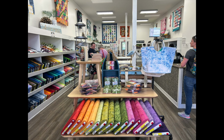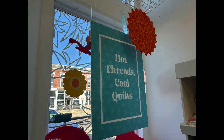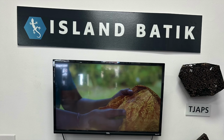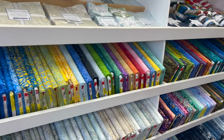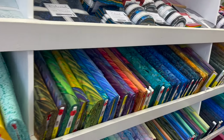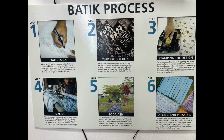Batik Boutique is a store full of captivating, vibrant prints and a tropical setting getaway. Each yard of fabric is still printed through the age-old tradition where the design is stamped with intricate wax molds, hand-dyed, and cured in tropical sunlight. These bolts are truly one of a kind.